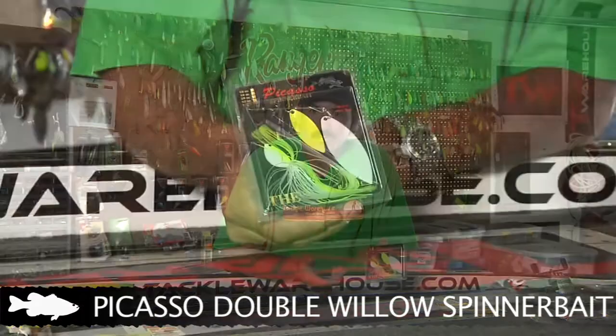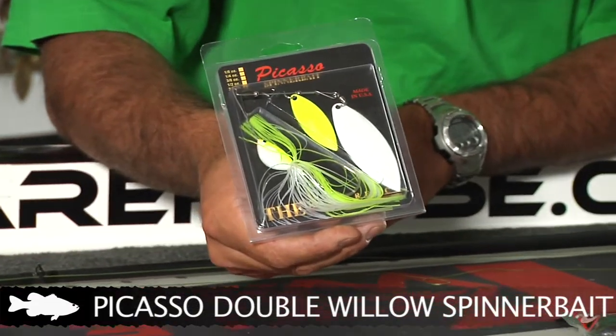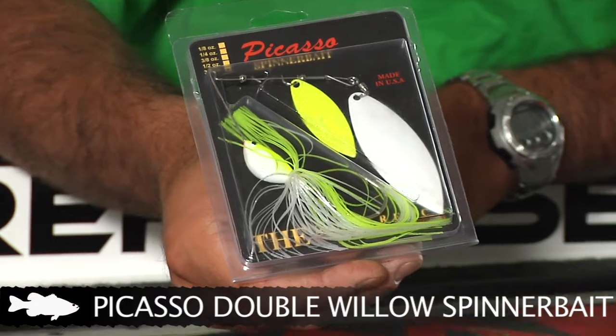When the wind started blowing, I was throwing this PICASSO painted blade spinnerbait, white chartreuse. It seemed to be when the sun came up kind of high and the wind was blowing, I was throwing the spinnerbait covering water, and I'd catch them doing that.